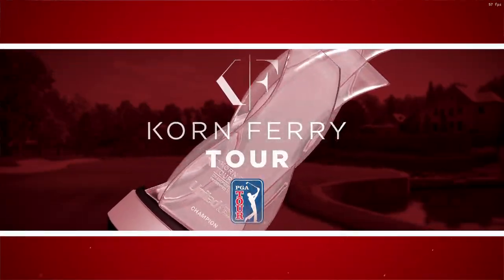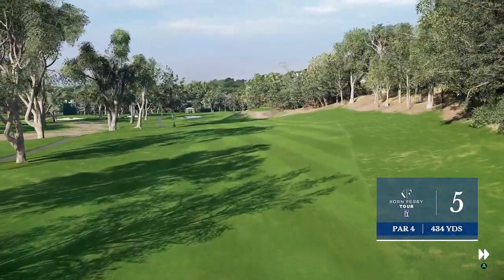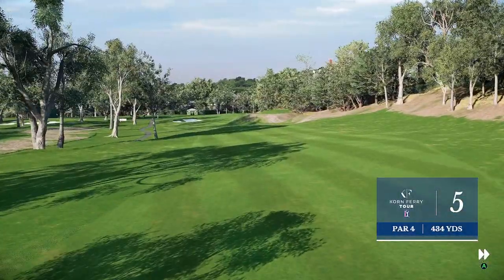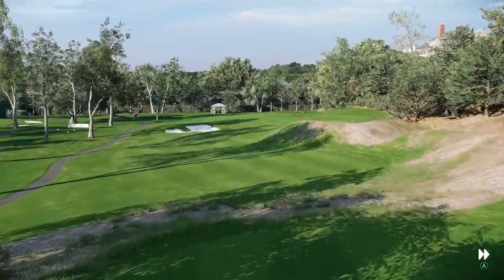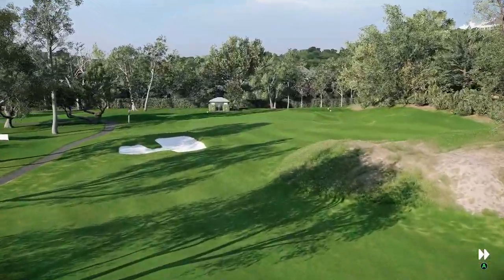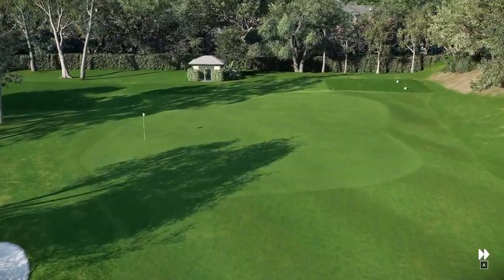You can see her at the par four fifth. There's a lot going on. It is one of the most interesting holes at Riviera, that canyon wall and out of bounds on the right. Then you have the trees down the left. But what really makes this hole distinctive is that grass mound cutting into the fairway just short of the green.